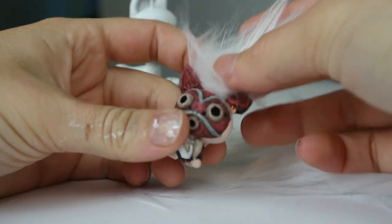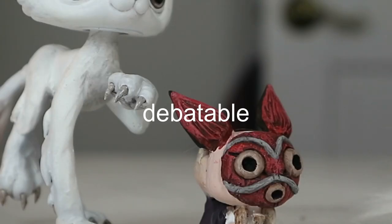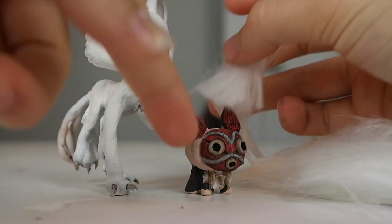loves and lives with the wolves, but anyway, ignore the heavy breathing in the background. That's my dog. I'm not out of breath or anything, and I don't have a demon in my room, don't worry. I'm going to be using faux fur to make it look pretty.